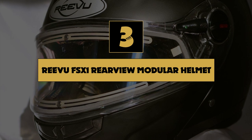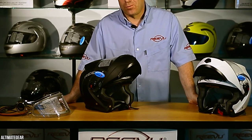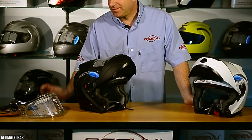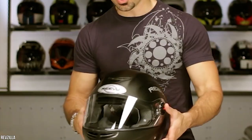Number 3. Reevu FSX1 Rearview Modular Helmet. The Reevu FSX1 Rearview Modular Motorcycle Helmet, equipped with a rear view camera viewing system, is the first of its kind in the world of motorsports.